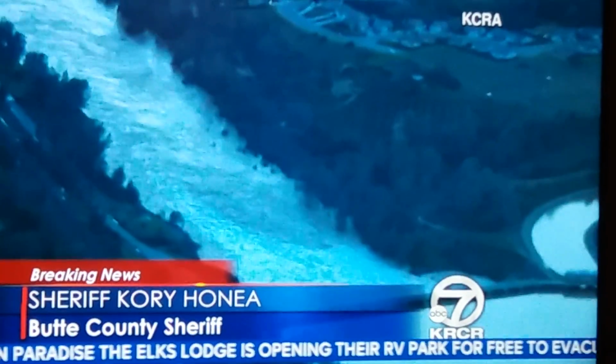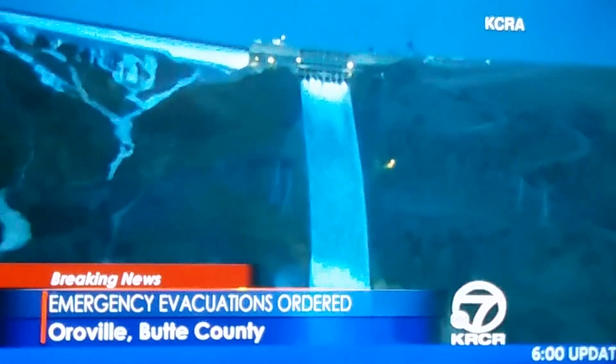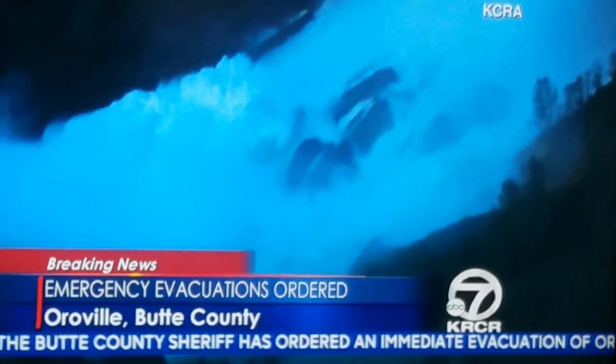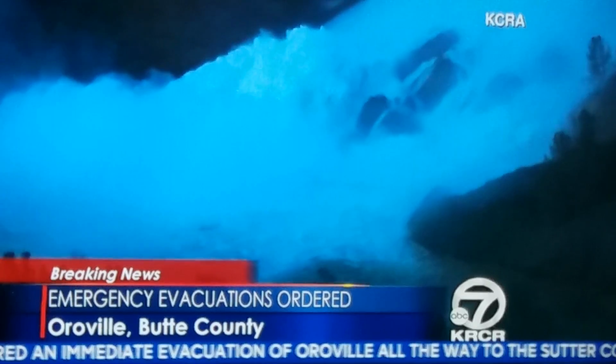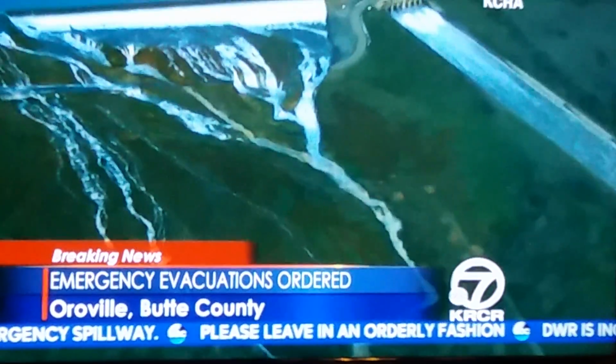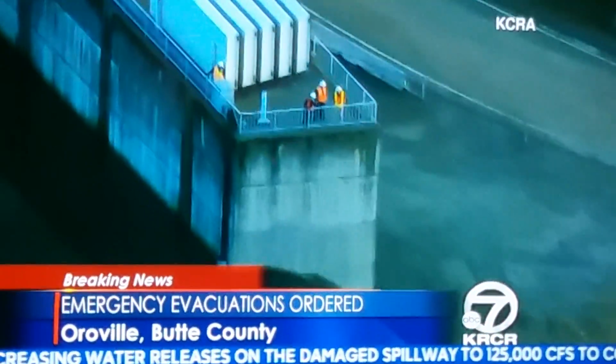Since then, I just got another update, which the DWR folks indicated to me that the rate at which that cut was eroding back towards the face of the spillway was not as rapid as what they initially thought it would be. That's a good thing because it has slowed them. So in order to try to prevent a catastrophic failure, they began to release 100,000 cubic feet per second of water down the regular but damaged spillway in an effort to lower the lake level below what was needed for the emergency spillway, and thereby relieve pressure on that.